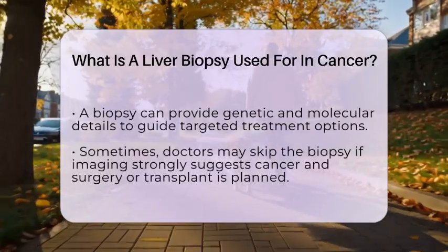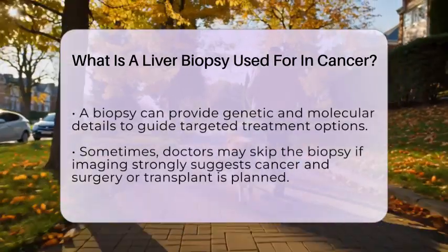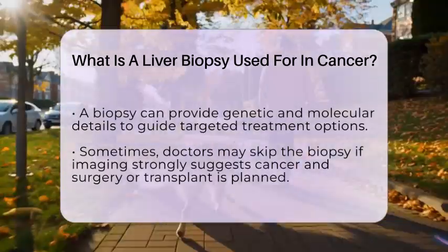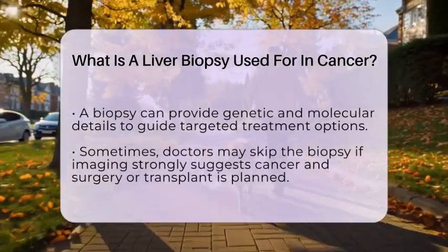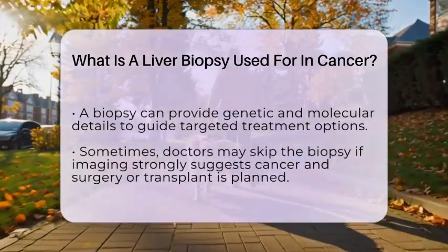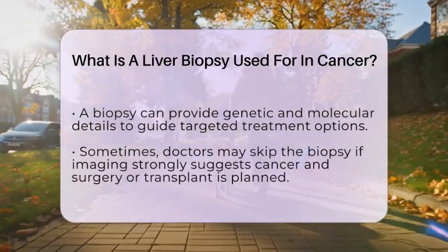However, a biopsy isn't always necessary. If imaging and clinical findings strongly suggest liver cancer, and surgery or transplant is planned, doctors might decide to skip the biopsy to avoid risks like bleeding, infection, or rare cases of tumor spread along the needle track. The decision depends on each individual's situation and overall health.